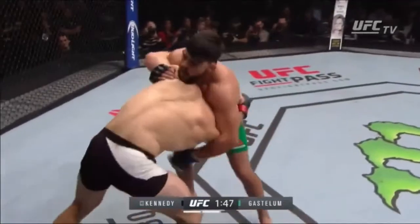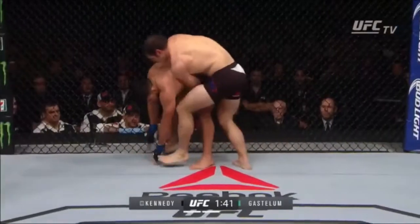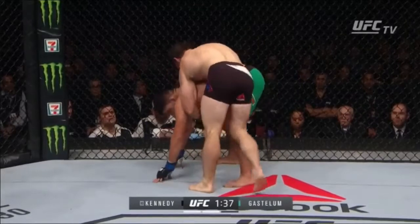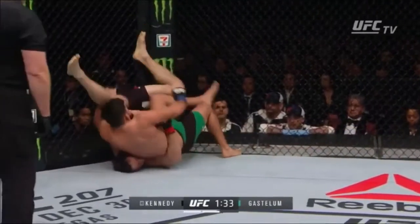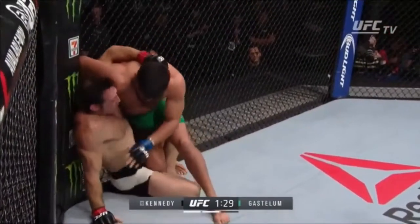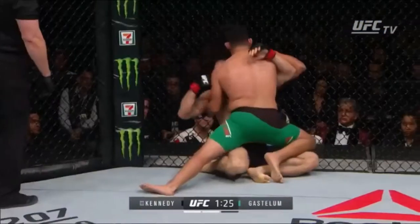Oh, well done, lead uppercut. And there you see the difference in speed, but if Kennedy can do this, this is where he shines. A lot of time remains here in the round. But he's got to be able to drag him to the ground. Look at this. Kelvin reverses the position. Kelvin on top now. Kelvin turned it around on Kennedy.